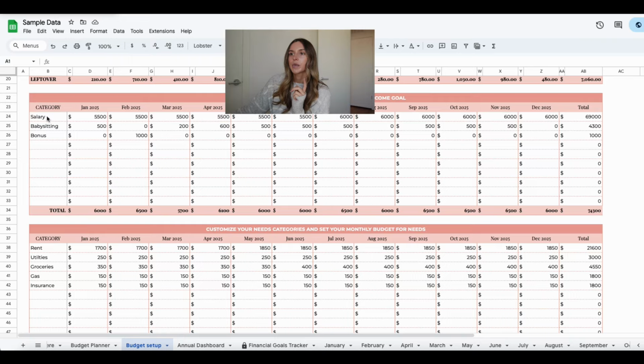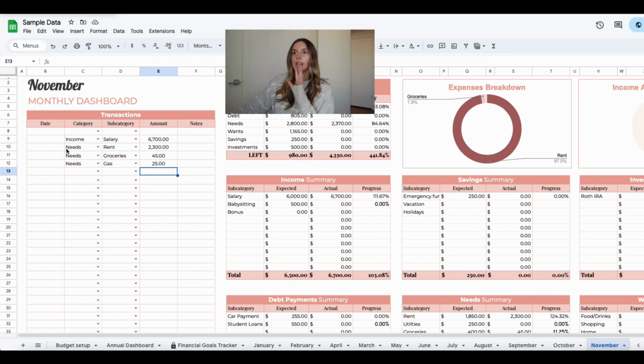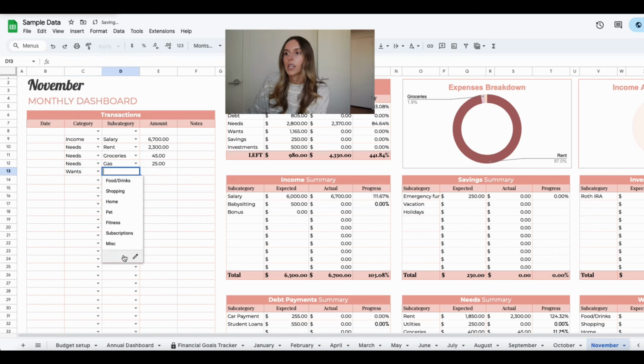What we can do is edit all of these categories here so that the categories populate in the monthly tabs. What I mean by this is, as you're going through your November transactions, let's say you spend $35 on parking and you come down here and you're like, okay, well that was a want, but I don't see a parking category, and I do spend a lot of money on parking or like Uber rides, so I think I need a transportation category in my budget.